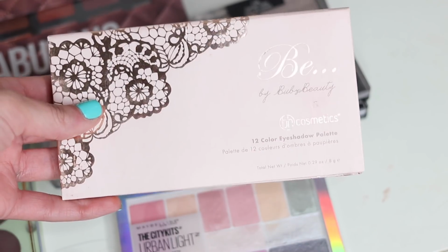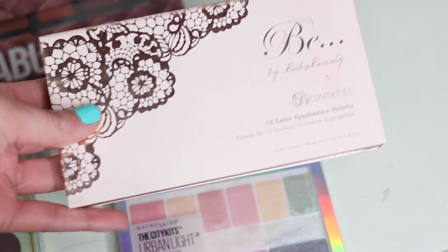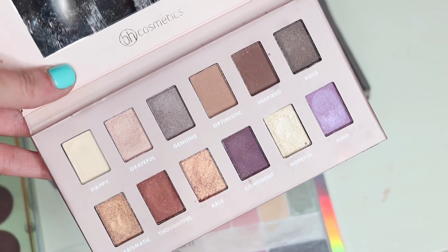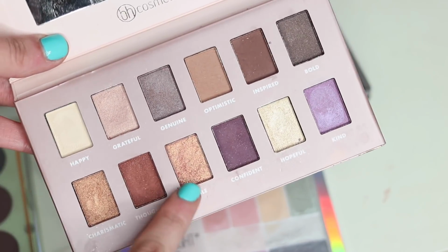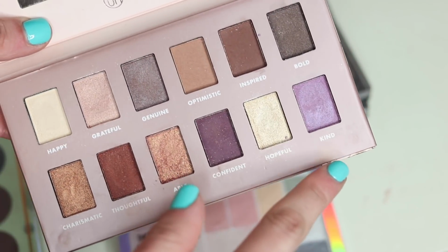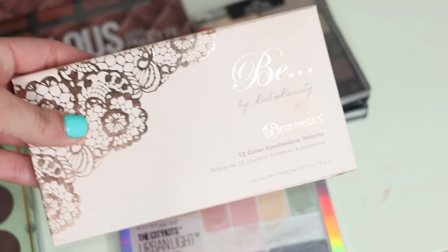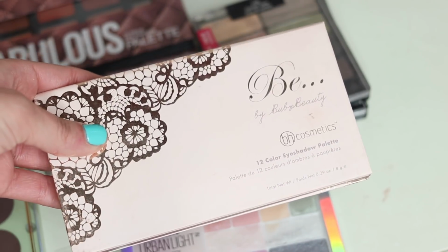I have the B by Bubs Beauty and BH Cosmetics eyeshadow palette. I really love the front of this with the lace. I like the colors in here. I think they're pretty. This shade I really like, but it's flaky. I love this purple. I like the whole vibe of this palette, but I honestly, guys, I think I'm just gonna declutter it because I don't use it.